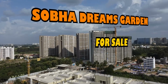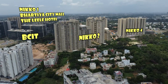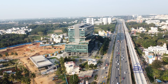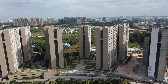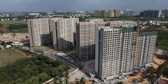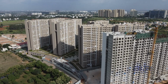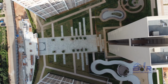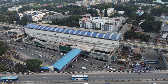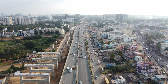1.15 crore and you can own a 2 BHK at Sobha Dreams Garden, which is minutes away from Bhartiya City Mall, Manyata Tech Park and Kempegowda International Airport. Here we have good inventories available for both rent and sale, where 2 BHK rental starts from 35,000 to 40,000 for a semi-furnished flat and 2 BHK sale from 1.15 crore to 1.3 crore depending upon floor, facing and view, with 2 upcoming metro stations which will directly boost property value in the near future.